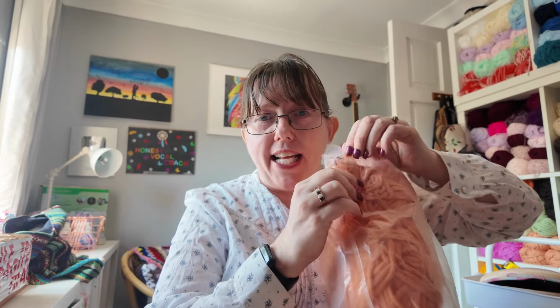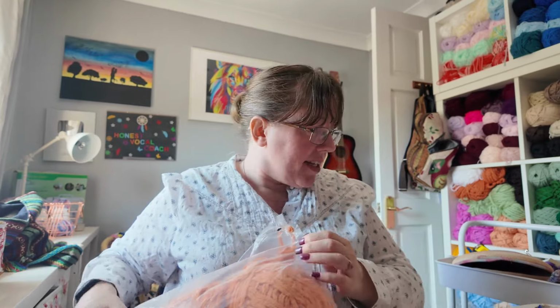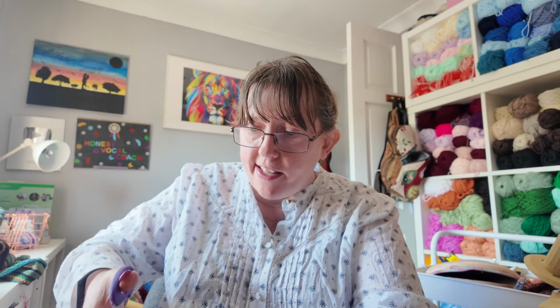It's very stuck down. Wow, we might need the scissors for this. I'm not getting in the bag. It's cheap, do scissors. There we are.